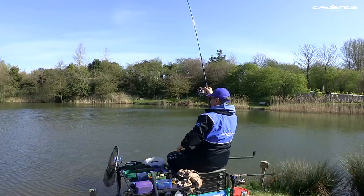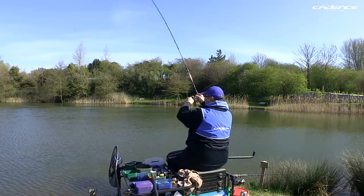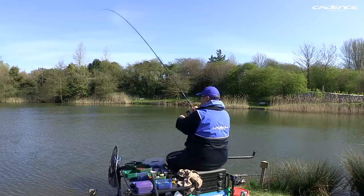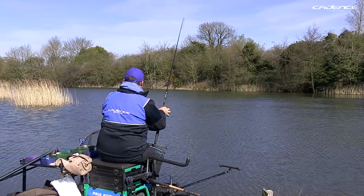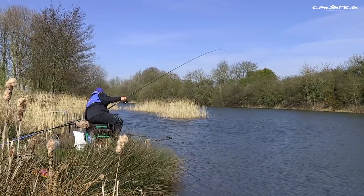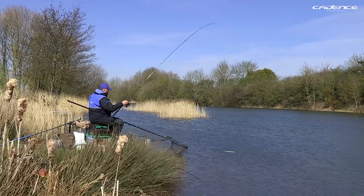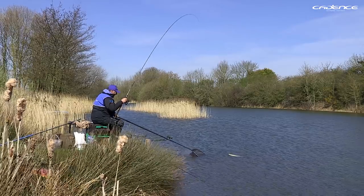Well, I've just changed the groundbait feeder because they seem to have gone off on the pellet. And 3 minutes and the tip's gone round. And I've got a smaller one. It's not massive, but it's building my weight up. And that was on the 12 foot number two. Look at that, you can't beat it.